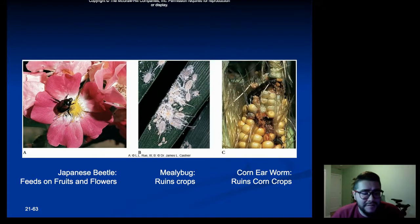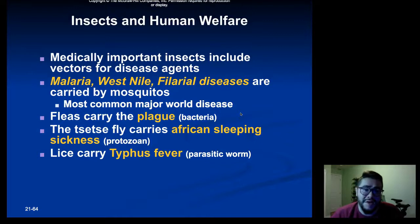Here's the Japanese beetle, which feeds on different fruits and flowers. Mealybug, which can ruin crops. Here's a corn earworm, we see up here, ruins a corn crop. But I think the biggest one that we need to discuss is mosquitoes.